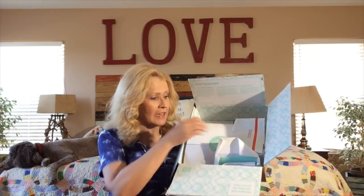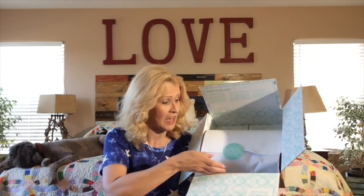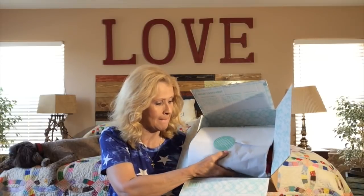Let's open this box up. What my box looks like, and in here I have a return mailer. I have an envelope full of information. This has got a stylist note, style cards, and an invoice. And I have a little bitty bundle.